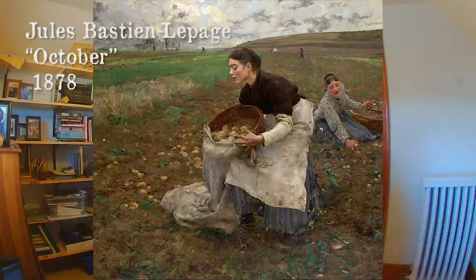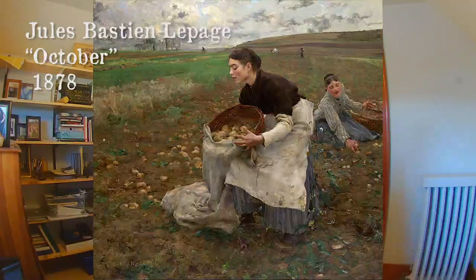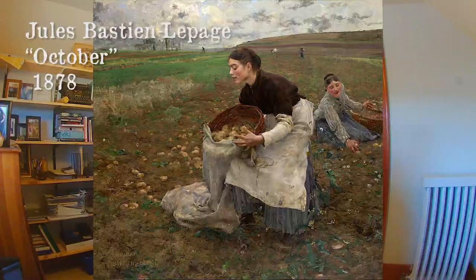Notice there are no cherubs hovering in the clouds. There are no satyrs or centaurs romping on the hillside. These women are miles away from the court of Versailles. Realism had a commitment to depict the mundane.